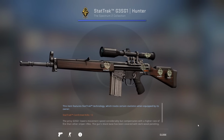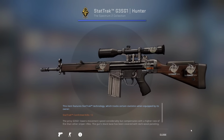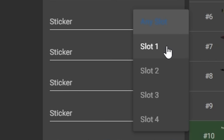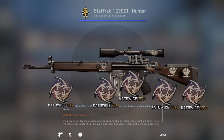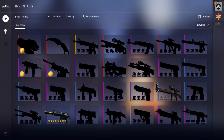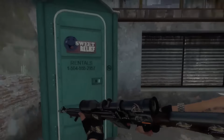Then we have the G3SG1 Hunter, a T-side auto sniper that actually has 5 sticker slots as opposed to the regular 4 that all other skins have except the revolver. Well, this has 5 NiP hollows applied, but would still only cost you $1,500 because it's not that popular. And some people might even say that it belongs in the toilet.